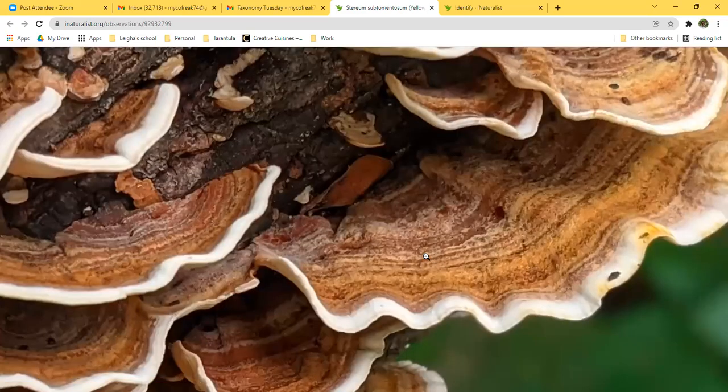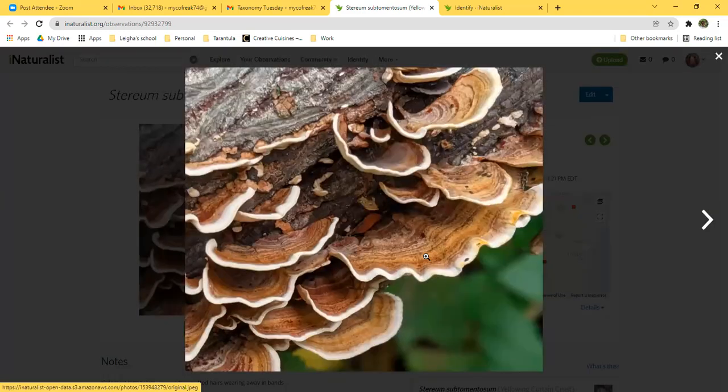And this one should be hairier, although she pointed out that it looks like they're wet. She said that sometimes when these Stereums are wet, it's hard to see the hairs on them. You have to bring them home and let them dry for a couple of days before you can really look at the hairs, because the hairs will revive once they dry out. But one of the things about subtomentosum is this wavy cap. See how wavy it is? Right there, up and down, wavy.